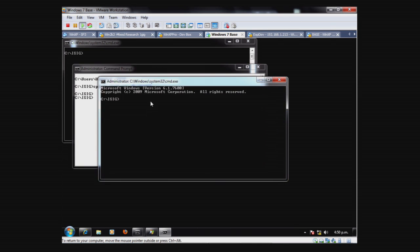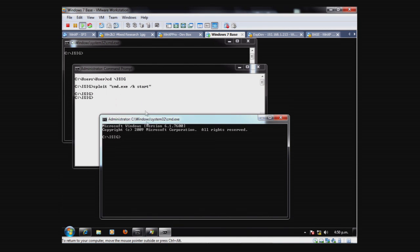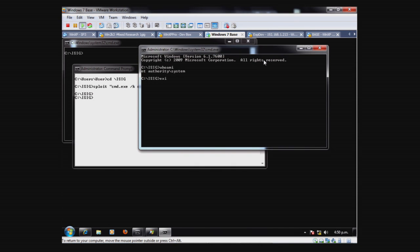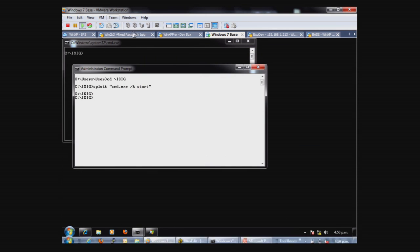He says hit start, right? So I've run the exploit. I've told it to start a command prompt, and we can see that my mouse is going crazy. We can see that that command prompt is running as system. If you can't see that, you'll just have to take my word for it, which is good because it's a reliable working exploit. Awesome.